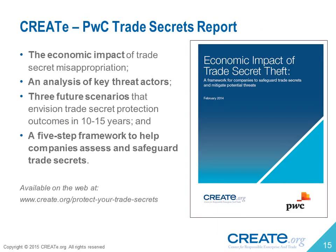Create has done a study with PricewaterhouseCoopers on trade secrets where we've taken a look at many of the issues we're talking about here, some of the ones Pamela's described already about the economic impacts and who's engaged in this kind of activity. But they've also come up with a really useful framework, we think. We have come up with a useful framework together for dealing with managing trade secrets within a company.